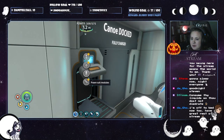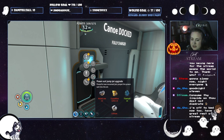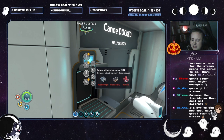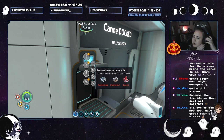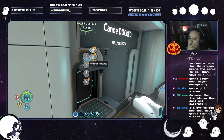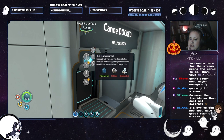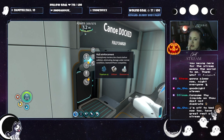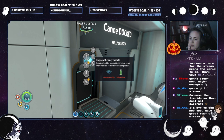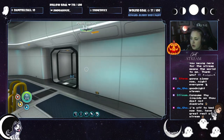Okay, canoe's got its name now. Prawn suit. I need nickel for like almost everything. Okay, so we need to eventually get nickel. We, in general, just find nickel. And we need a lot of lithium. Okay. Well.